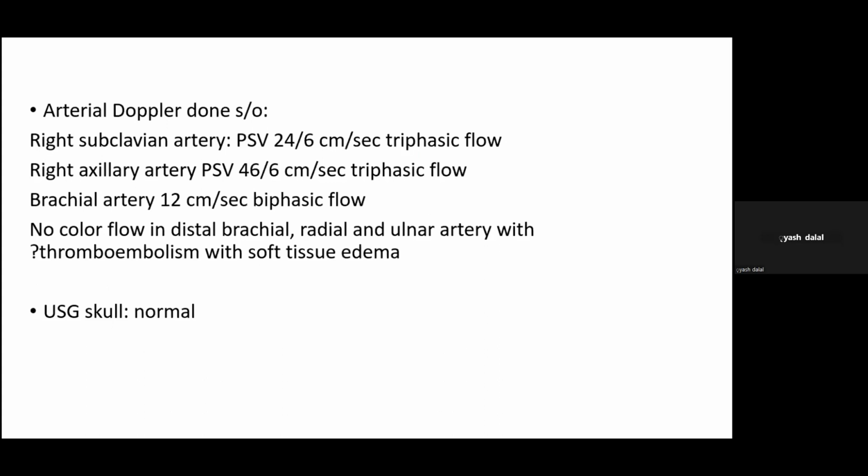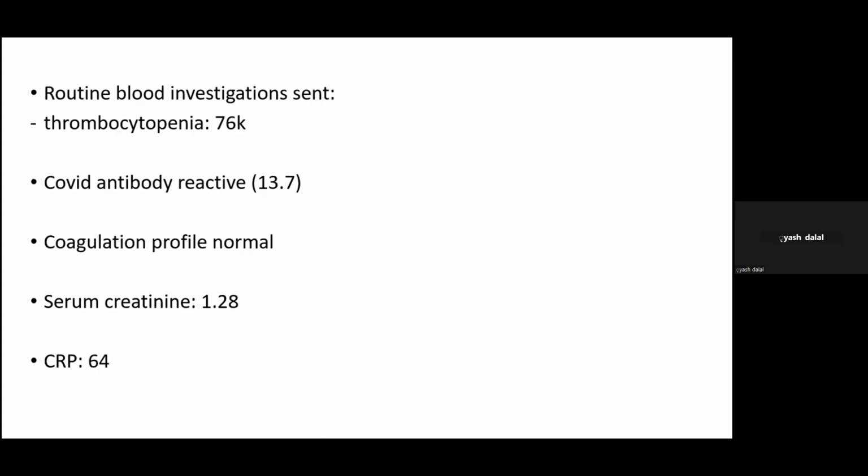Arterial Doppler was done, suggestive of right subclavian artery PSV 24.6 centimeter per second with a triphasic flow. Right axillary artery showed a PSV of 46.6 centimeter per second triphasic flow. Brachial artery showed a biphasic flow, while there was no color flow noted in the distal brachial, radial, and ulnar artery with query thromboembolism with soft tissue edema. USG skull was within normal limits.